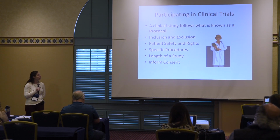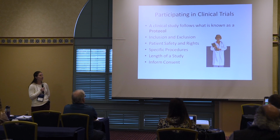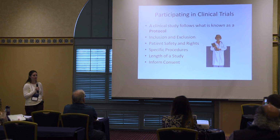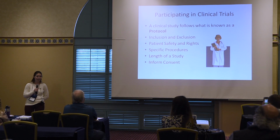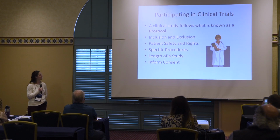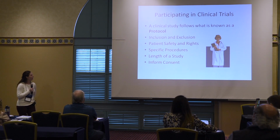When you're participating in a clinical trial, we follow what is known as a protocol. This protocol is like our Bible for the clinical trial, and it will involve inclusion and exclusion criteria, patient safety and rights. They'll have your specific procedures, a length of the study, and informed consent. Inside the informed consent, you're going to want to make sure that all of this information is spelled out before you sign on to the clinical trial. If it is not, you can get with the physician and the coordinator at that time and ask all of those questions. Length of a study, typically they're about 2 years, if not more.